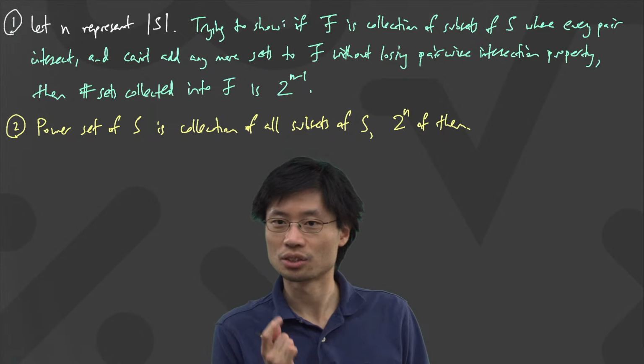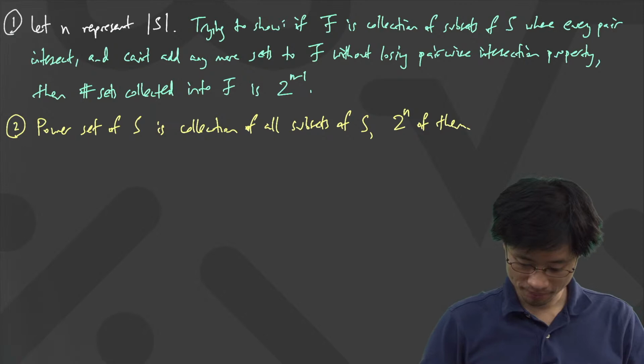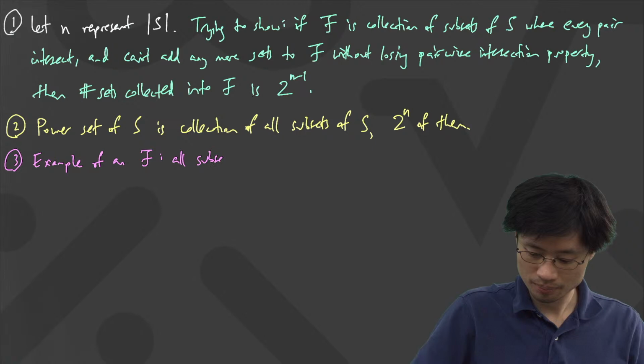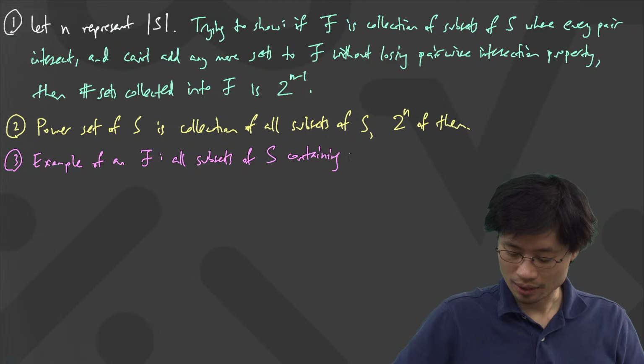Okay, more ideas. I saw there were some more ideas. Jack, did you have something you wanted to say too? I was going through and trying to figure out an example of how this could work, or at least I think, is if every single set in F had the same element, if there's like one element X in the whole thing, and it's in every single one of the subsets that you have. Okay. All subsets of S containing a certain fixed element.